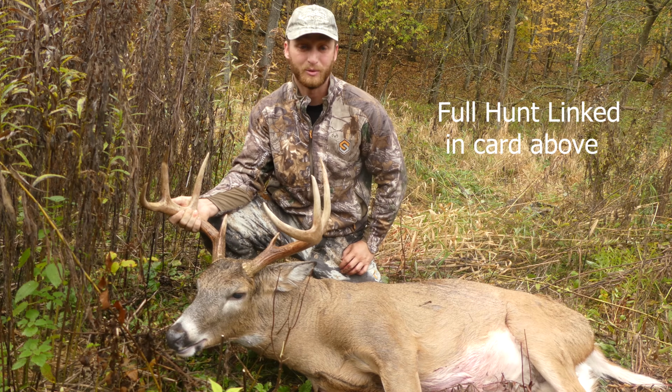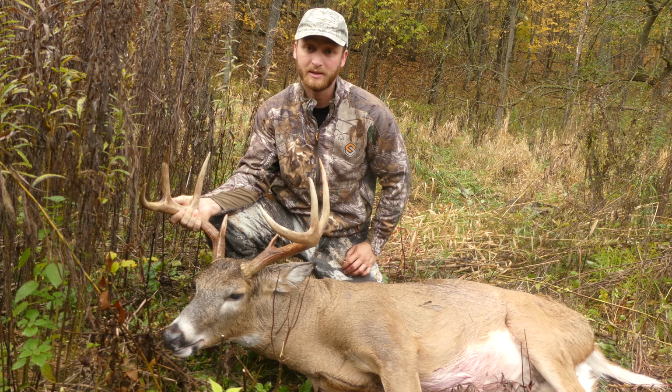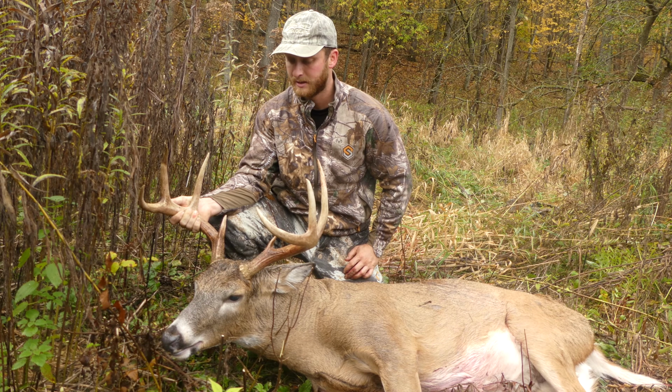Let's talk about that Iowa 8-point that I had. Over the spring, me and Dakota went to this property to do some spring scouting, put boots on the ground, and we covered this property. Not only did we cover this property, but we looked at 3 others, and it was obvious that this is the one that we needed to be hunting.